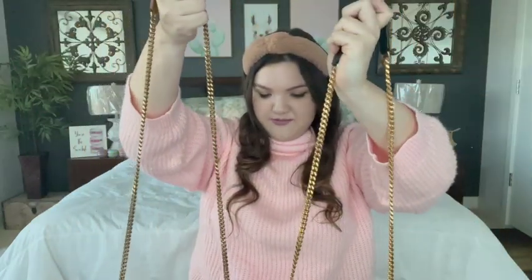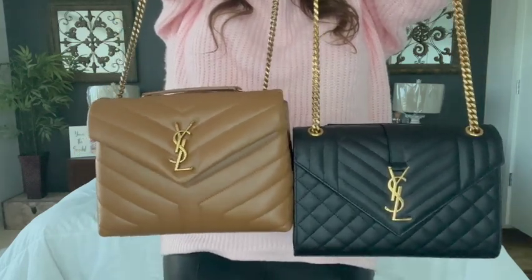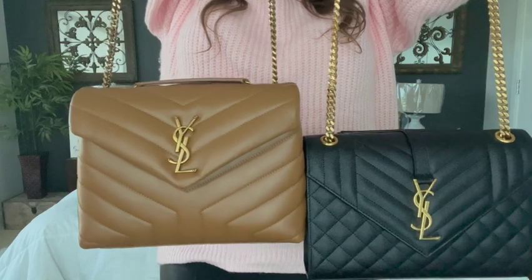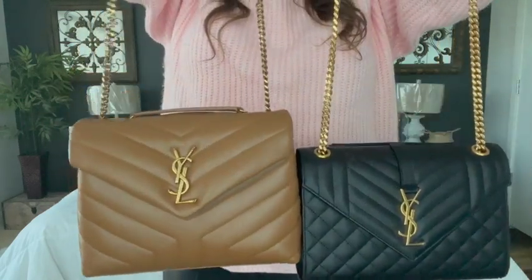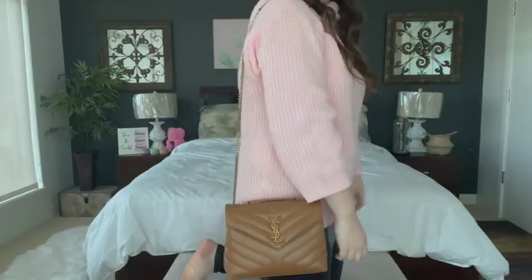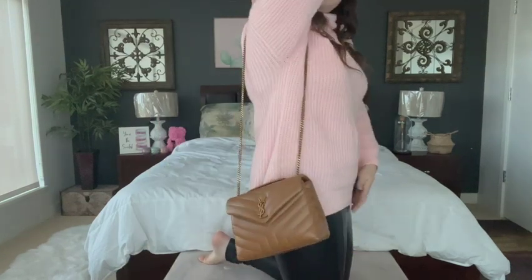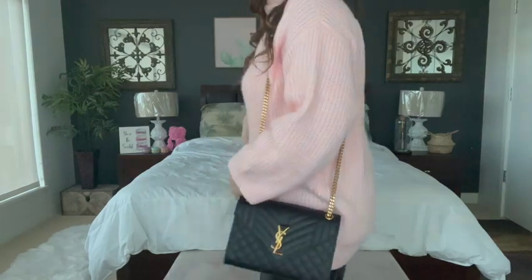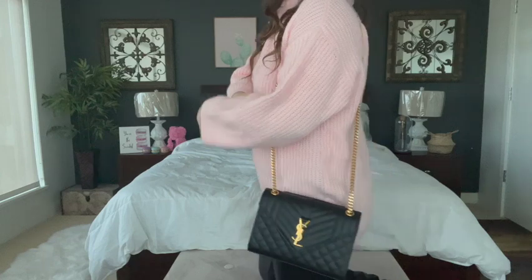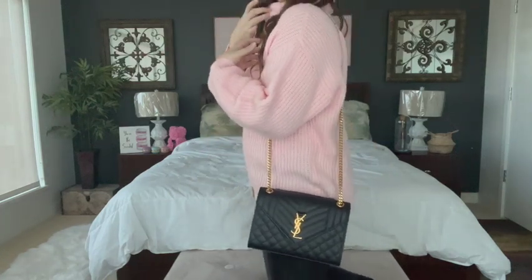In terms of the strap drop length, I know you guys can't see my hands, but my hands are about even with each other up here. The strap drop length on the black envelope bag is a little bit longer than the one on the brown small LouLou bag. This is what this one looks like on me, and then I'll put this on my other shoulder. This is what this one looks like on me on this side. It's about just a little past my thigh. On this side, this one is a little bit longer, and it goes a little bit further down, just barely, maybe 1.5 inches or so.